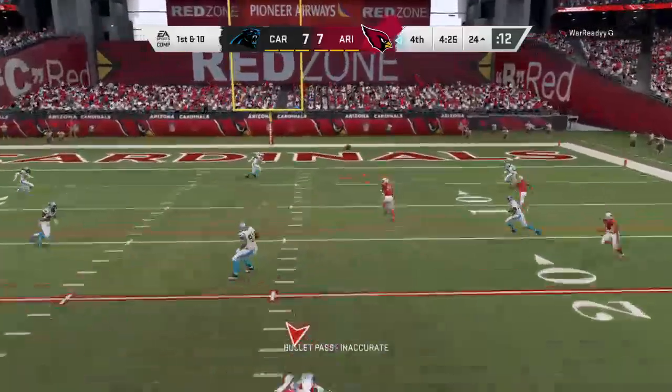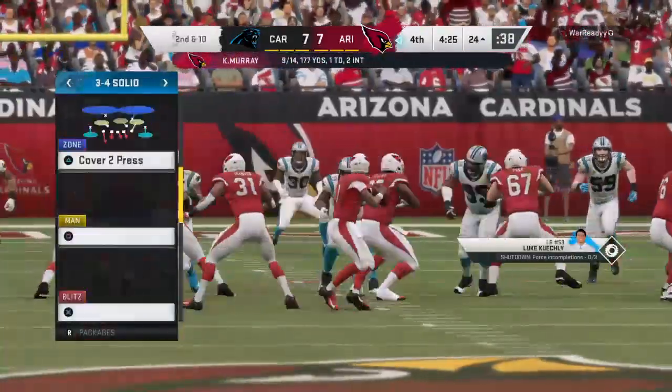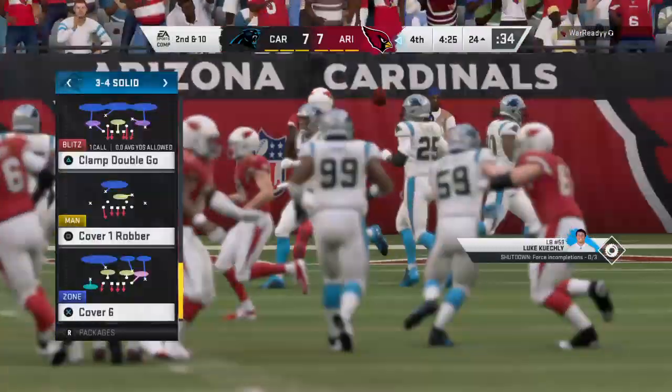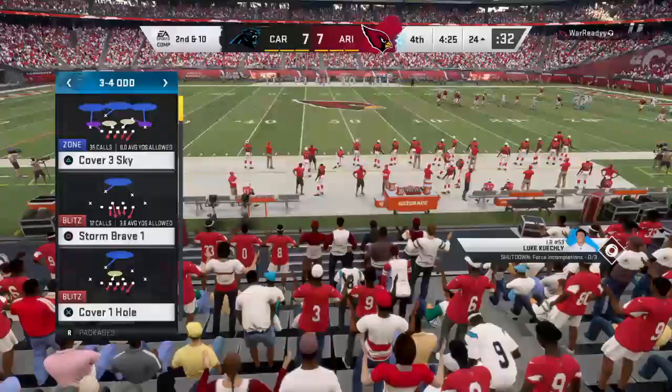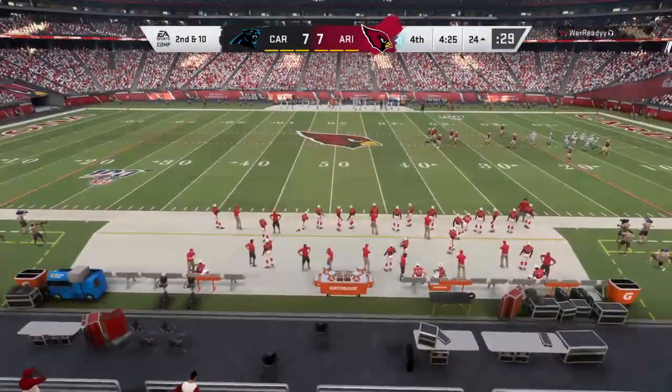On 1st and 10, here's Murray. And they will not get the connection there. It's incomplete. He was looking for Charles Clay as tight end. And it's 2nd down. I'm going to need some help with this one. How did he miss him? Wide open in the end zone.